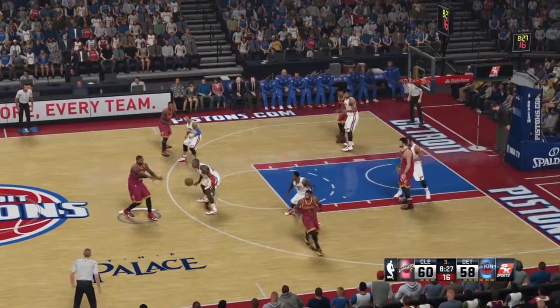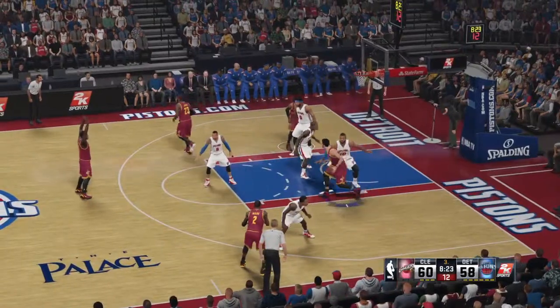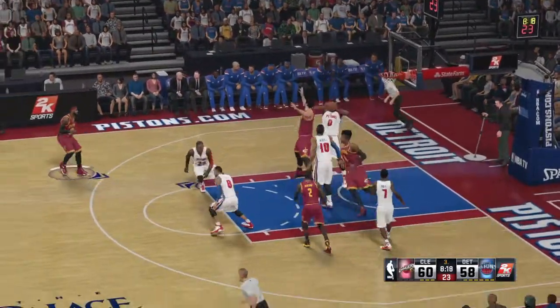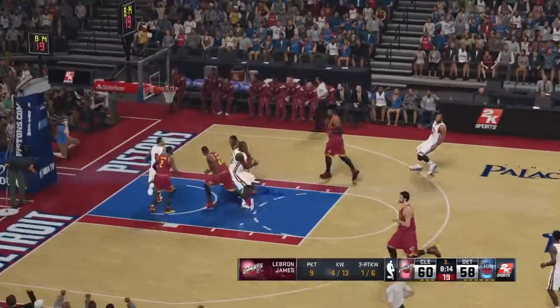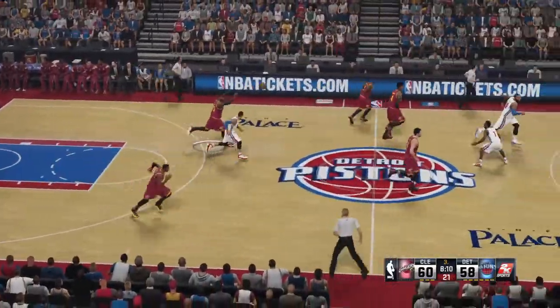Now, here's LeBron. 9 points in the game so far. Love kicks to LeBron. No good on the shot. A bit long that time. He's been wayward and just off on about everything he's put up in this period. Cavaliers leading.